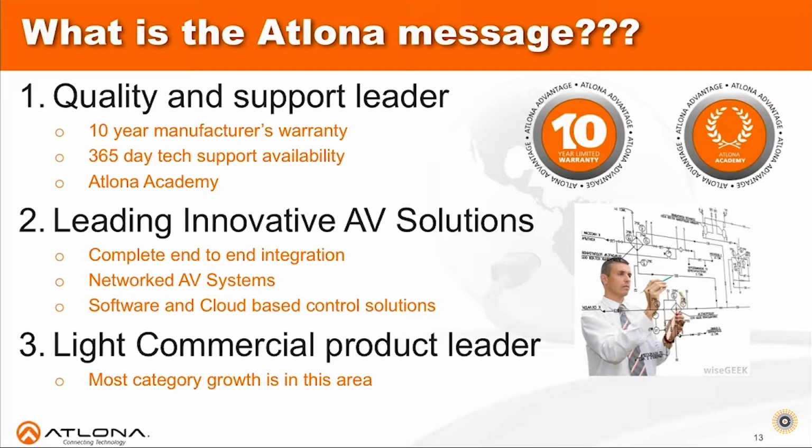So some really cool new exciting things coming out to be aware of. And third, this is a big key for Atlona. We're a leader in the light commercial product space. And I know the question is, what is light commercial? That's what we're going to talk about today.